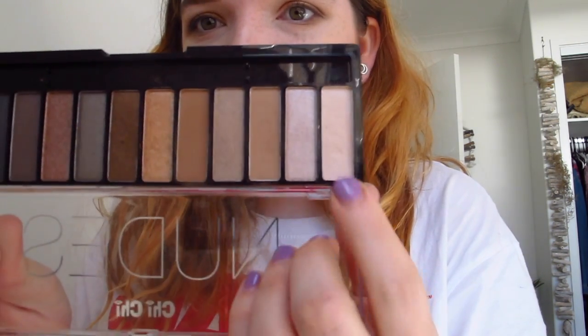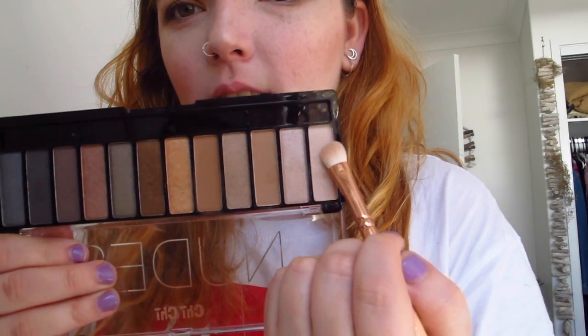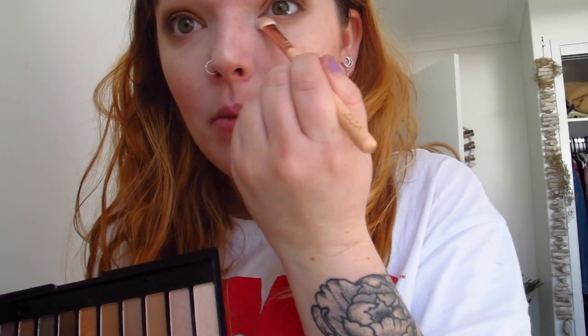So then I'm going to go in and highlight my inner corner, which I don't always do, but I've got these two shades here, which I'll be using this shade, and I just grab a little flat brush like that, and I'm just going to dip into this little light kind of golden shade and tap off the excess and just place that right in my tear duct, because we like a little bit of shimmer, just not too much, because I don't want it to look over the top. But I feel like with my hooded eyes it not only brings the look together, it just makes them look more open.